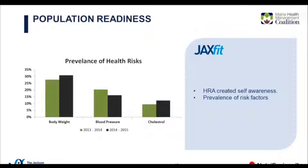So using their HRA, they were able to identify that a vast majority of people, number one, were aware of the risks that they were facing on a day-to-day basis. So people were aware that they want to reduce their body weight. There was a very strong awareness for that, as well as awareness for blood pressure and cholesterol. So awareness is the first step of changing behavior.